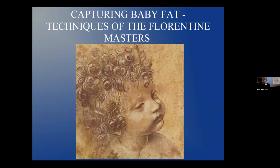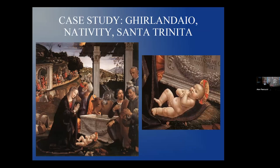But how did the artists actually do this? How do you capture baby fat? And this is what I want to get into, the techniques of the Florentine masters. How do you do this? And let's do a case study. Ghirlandaio, the Nativity in Santa Trinita, right across the river. This amazing Tempera Grassa painting done for Francesco Sassetti.